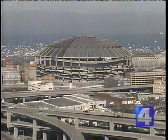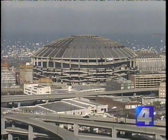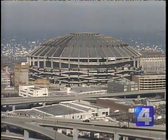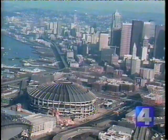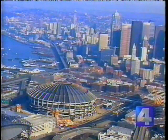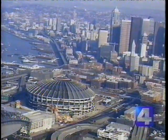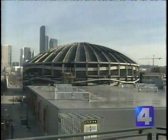And as you look out over Elliott Bay, the thousands of boats that have gathered, people gathered on hilltops, on bridges, as we hear the final crew call go for the implosion. Let's listen in as they get ready for the last blast of the Kingdome. We'll now sit and watch as it happens.